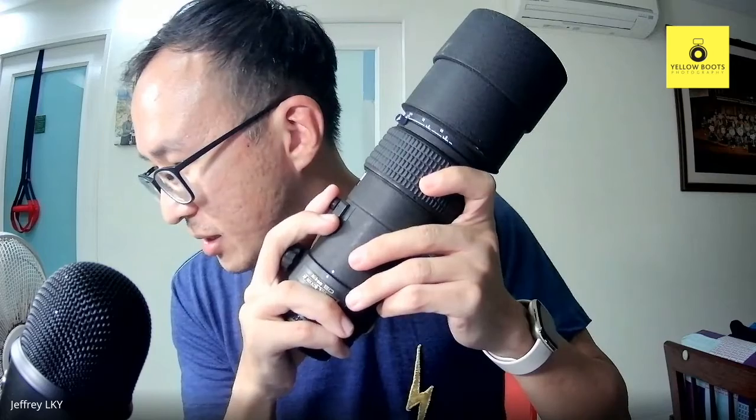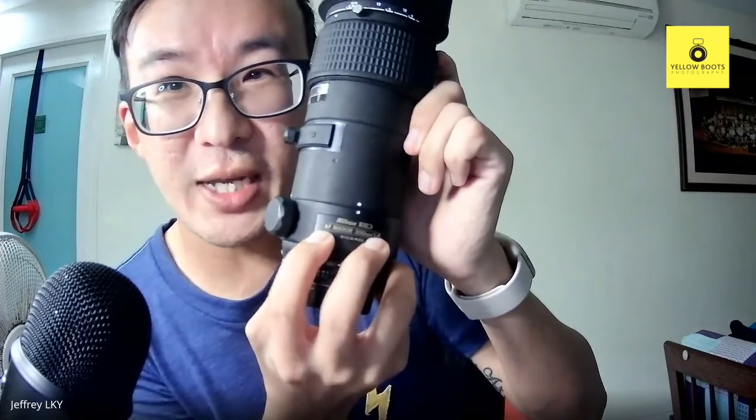Okay, this is my 300 f4. Very old. This is Nikon's 300 f4. I think it's about 15 to 20 years old. This is the first generation AF, Nikon AF. When it came out, it was called AF. After that, AF-S and so on. But the first generation is called AF. Why did I buy this lens? I bought it for 380 Singapore dollars. As I show you, the hood is built in. Very good, very cheap. The filter is interesting. The filter is actually in the middle.